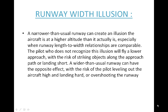Runway width illusion. A narrower than usual runway can create the illusion the aircraft is at a higher altitude than it actually is, especially when the runway length to width relationships are comparable. The pilot who does not recognize the illusion will fly a lower approach, with the risk of striking objects along the approach path or landing short.